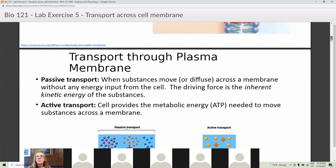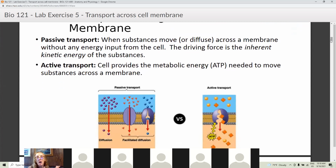So active movement is where energy is required to move things across the membrane. And things are moving from a low to a high. So they're going against the gradient. And this requires some active energy put into it to make them move this way. So this is active transport. Diffusion can occur either through just diffusing through the membrane without a carrier or a channel, or it can move via a channel or a carrier, or in active transport, it's being pumped using energy breakdown.